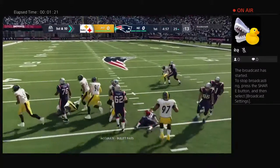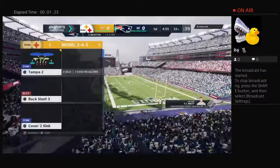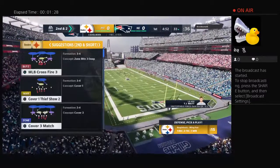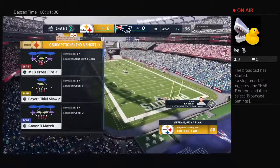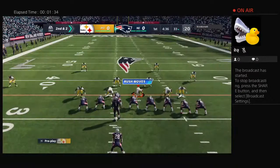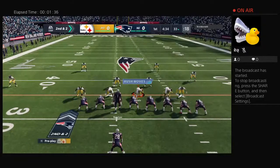Newton out wide. That's complete. This will be stopped about 2 yards shy of the marker. 8-yard gain, 2nd and 2. That's probably as simple of a throw as he'll have all game. And good for everyone. Good for his completion percentage. Good for the receptions for the receivers.